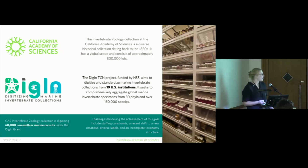Our collections at the Academy had a target of 60,000 curated non-molluscan marine records. Mollusks make up approximately half of our holdings, so this target is a sizable portion of our collections. Just to note, our invertebrate collection does not include insect taxa. The extremely broad taxonomic scope of this grant, as well as a heterogeneous collection in various states of curation, made our workflows difficult to plan.